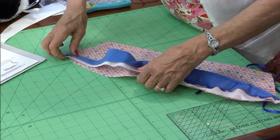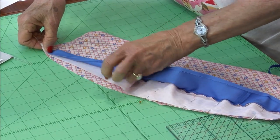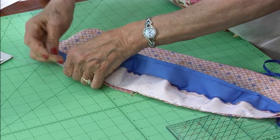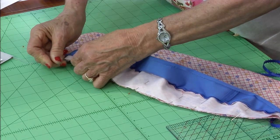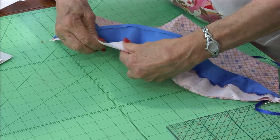Okay, so I need to go back a little bit and ease in more. Whoop! That works. Just a little stretch and get that in there to ease it down. And then all you do is do the 1/4 inch seam all around there.